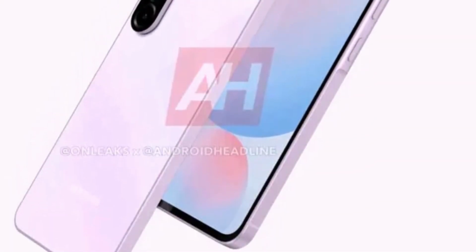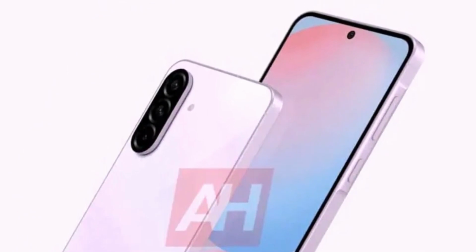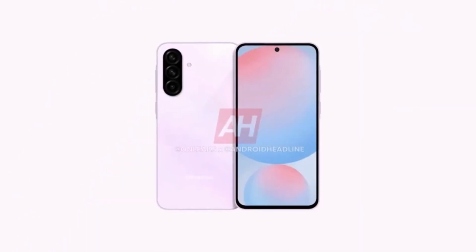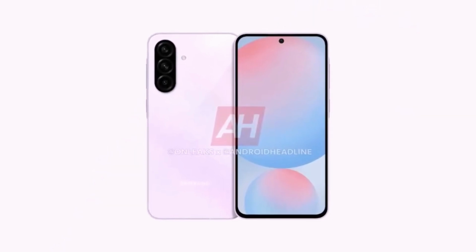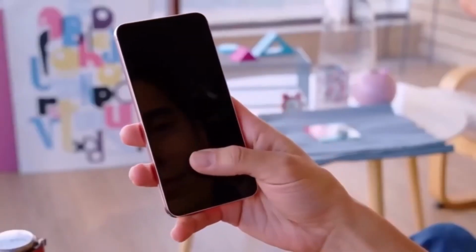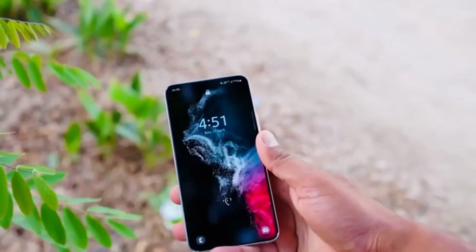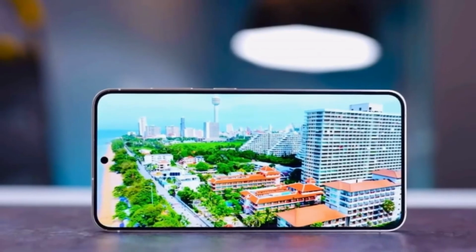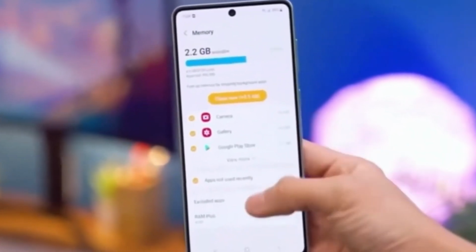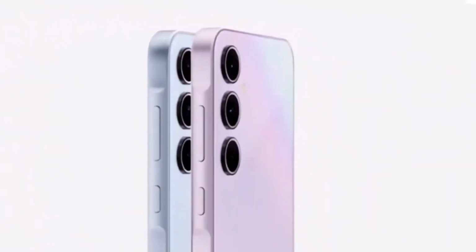The Mali G720 MC7 GPU in the Dimensity 8400 is a true powerhouse, running at 1,300 MHz and delivering over 2.3 TFLOPS of graphics performance. This makes it 24% more powerful than the GPU in the Dimensity 8300. The enhanced GPU can handle QHD plus resolution screens with refresh rates of up to 144 Hz, bringing a flagship-level visual experience to mid-range devices.